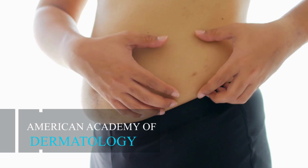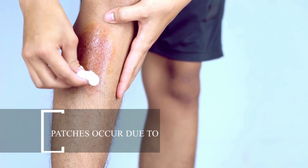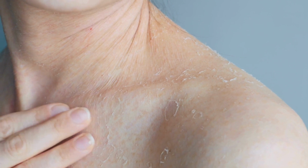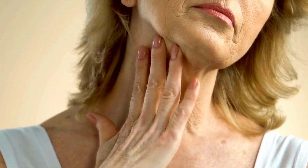According to research published in the American Academy of Dermatology, these patches occur due to an increase in insulin, which drives skin cells to reproduce at a faster pace. These patches most commonly form in skin folds, such as the armpits, back of the neck, groin, and elbows, but they can arise anywhere. Their existence frequently suggests an excess of insulin in the bloodstream, serving as a possible red flag for illnesses such as prediabetes or type 2 diabetes.